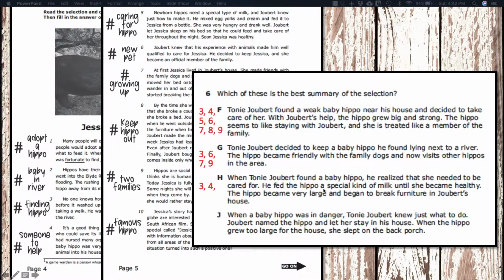He fed the hippo a special kind of milk until she became healthy. That was when he was caring for her. That was when he made the milk. So that was from 5. The hippo became very large and began to break furniture in Joubert's house. Okay, well, keeping her out was that one. So that was 8. So we've got, I guess, 5, I guess 6 because he decided to keep her, and then 8. So we've got quite a few, but we don't have nearly as many as we have in F.